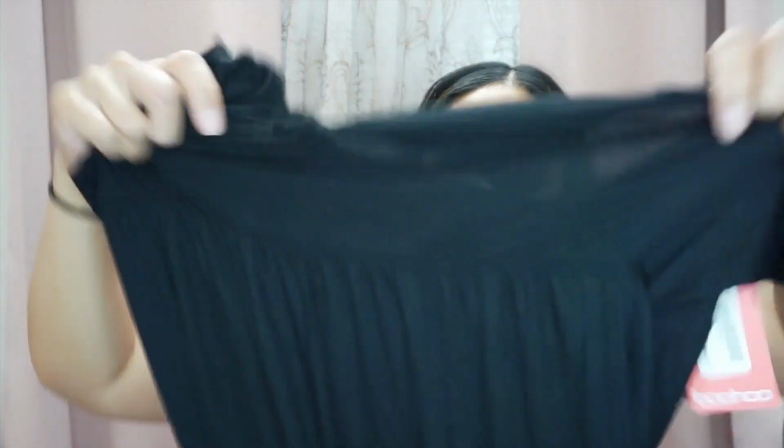Okay, I got a maternity maxi dress in black. It has a cold shoulder on it. This one was a size 8, $14. So again, I got smaller. I went from 12 to 10 to 8, but I figured this one would be the right size. Yeah, this one looks like a better size.